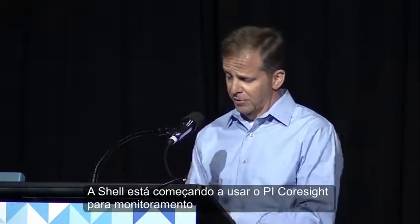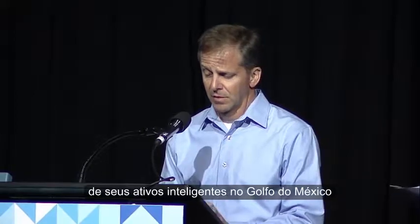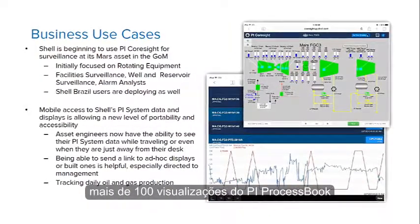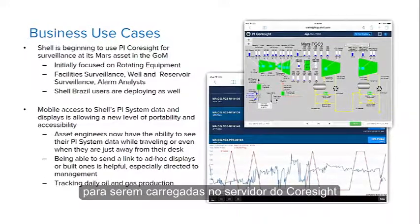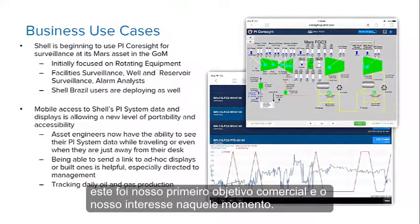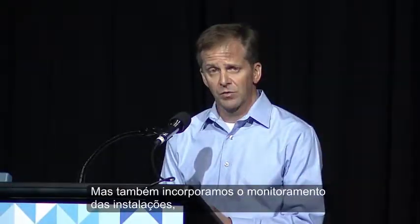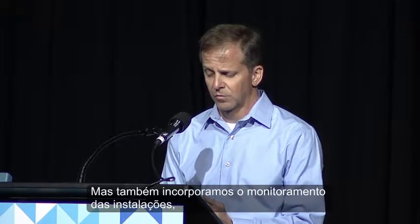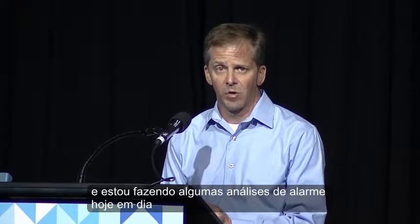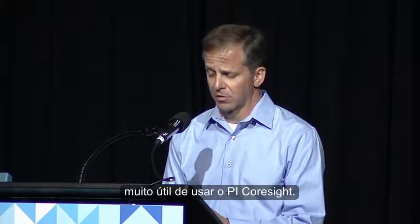Shell is beginning to use PI CoreSite for surveillance at its Mars asset in the Gulf of Mexico. We've brought in over 100 ProcessBook displays to be loaded into the CoreSite server. We were initially focused on rotating equipment. That was where we had the pull from the business and the most interest at that point. But we're also bringing in facility surveillance, well and reservoir surveillance, and even some alarm analysts that I'm working with today have shown a lot of interest in using CoreSite as well.